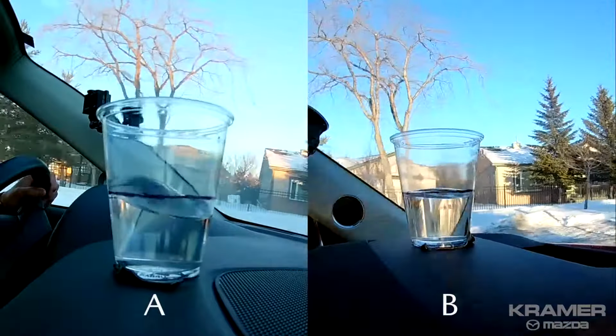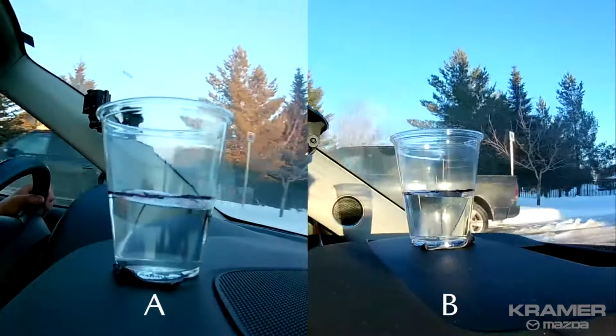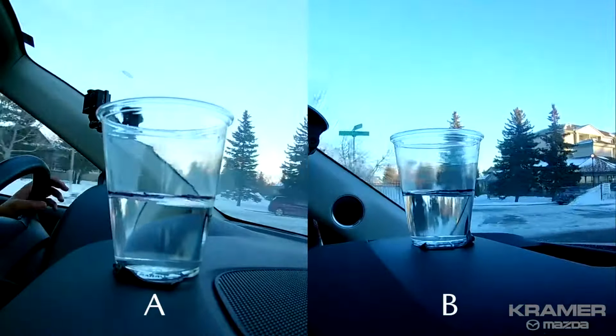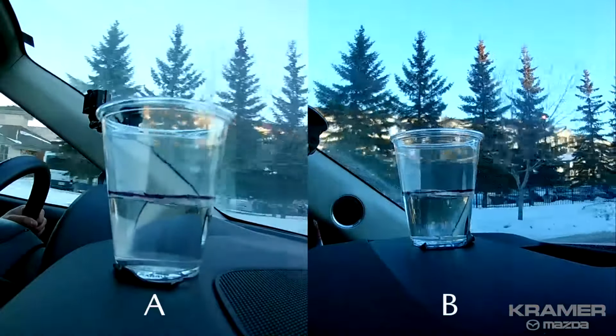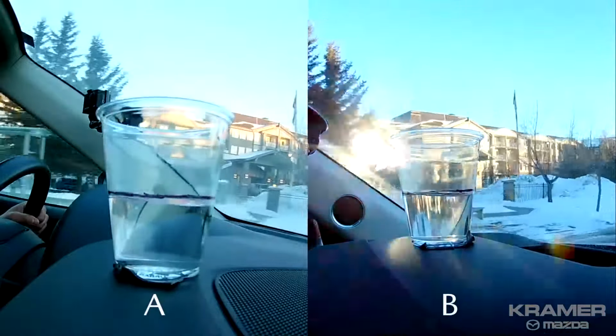So now we're going to put this footage side by side, see if you can spot the difference. Now I can't tell you, I can feel it in my steering wheel where I have to grip a little bit harder than the 2019 to make sure it kind of goes over all of these bumps smoothly.